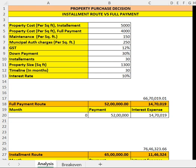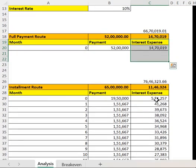In the sheet, we have added the parameters important while buying a property, like cost difference in square foot rate between installment and full payment, maintenance cost, municipal authority charges, etc. The main difference is in the interest amount on the payments, which we are losing by making the payment before the property gets delivered. In the full payment route, the interest foregone is on the full payment from day one, whereas in installment-based payment, it's based on the date of installment payments.